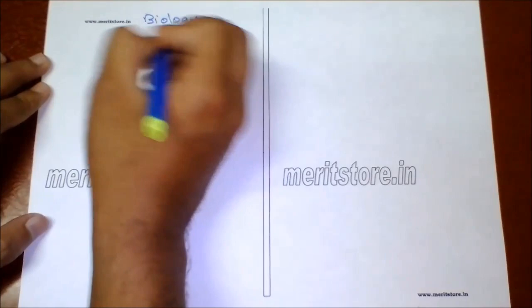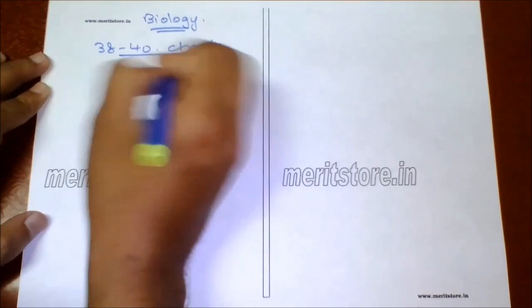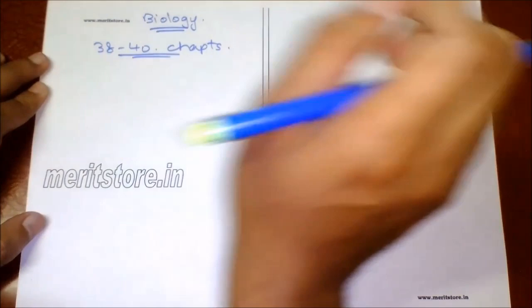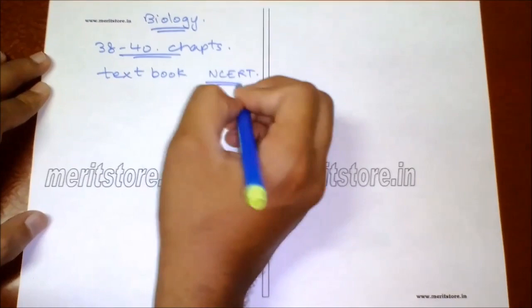So biology contains around 38 to 40 chapters. Before entering your entrance exam hall, you have to read each chapter at least once, word by word, from your standard textbook, which is your NCERT textbook, from which 70% of the questions come.